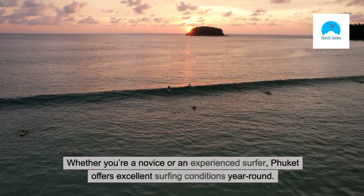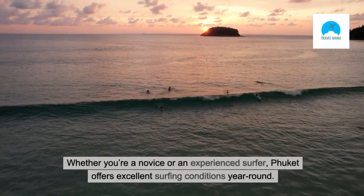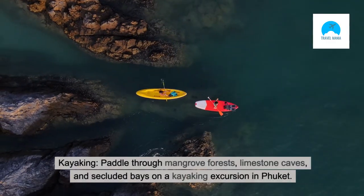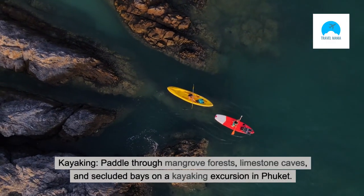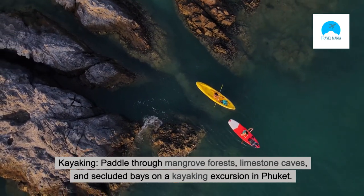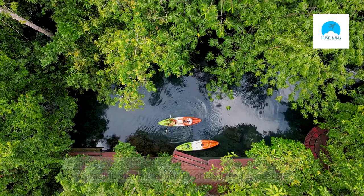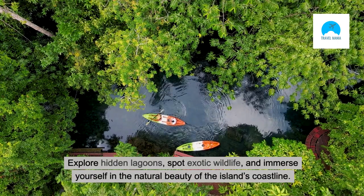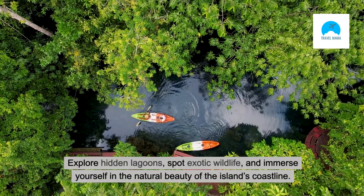Whether you're a novice or an experienced surfer, Phuket offers excellent surfing conditions year-round. Kayaking. Paddle through mangrove forests, limestone caves, and secluded bays on a kayaking excursion in Phuket. Explore hidden lagoons, spot exotic wildlife, and immerse yourself in the natural beauty of the island's coastline.